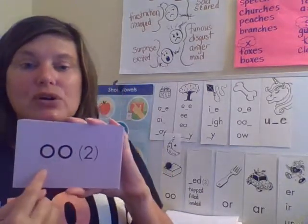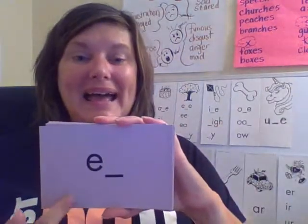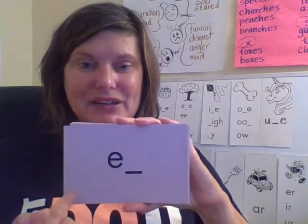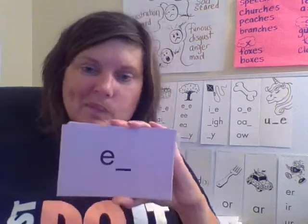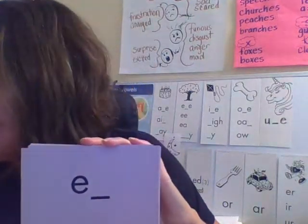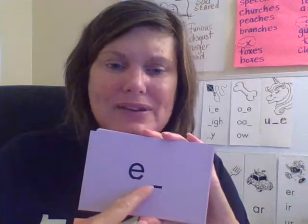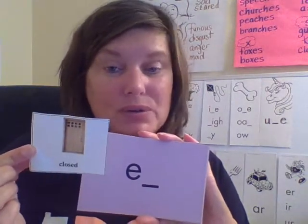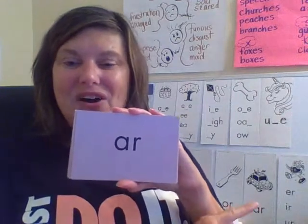Okay, the second sound, like in book, together, your turn. Excellent. Together, your turn. Good job. How come this says short oo and not e? Take a minute and look at it. Yes, that's because this is a closed syllable, which means there's a consonant after this vowel and it's closing the door, so it can only make its short sound. Okay, R together, R. Your turn. Just like the art car.